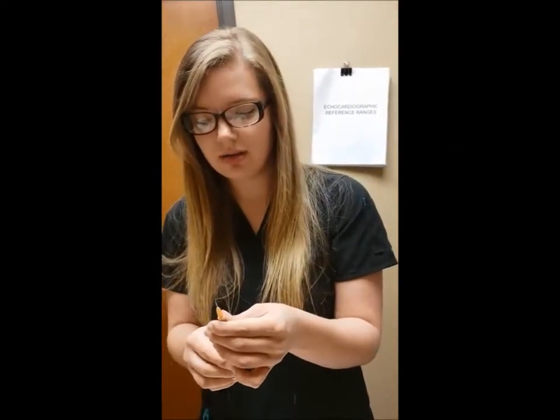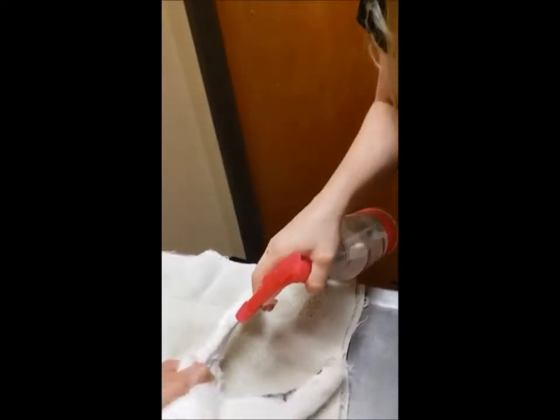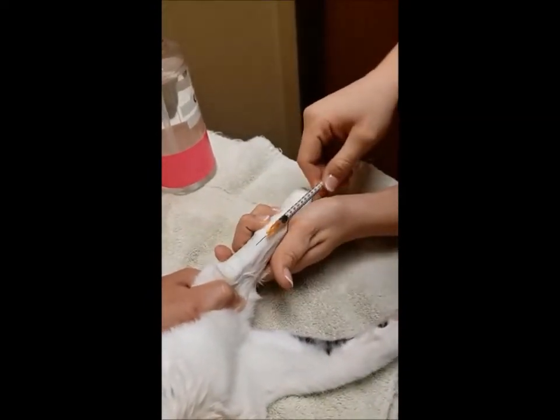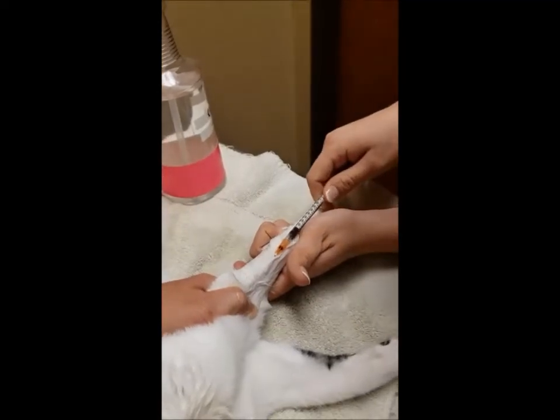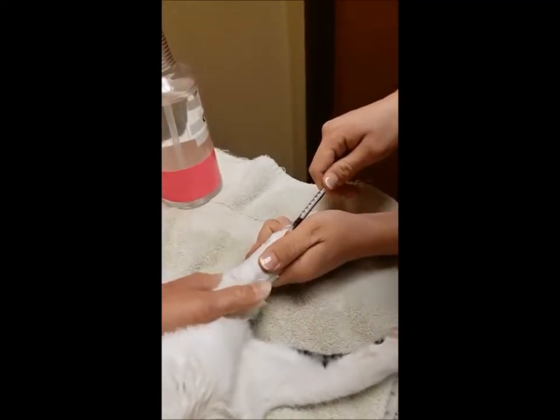Okay, I'm going to draw blood on the cephalic vein of a cat. And so I'm going to spray some alcohol here so that I can visualize the vein. And so you want to go bevel up, and usually these veins are very superficial. My flash. Okay. Got a small amount.